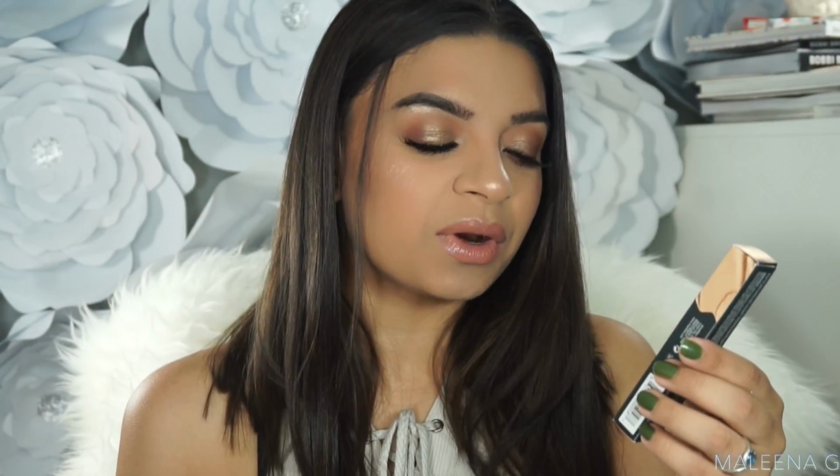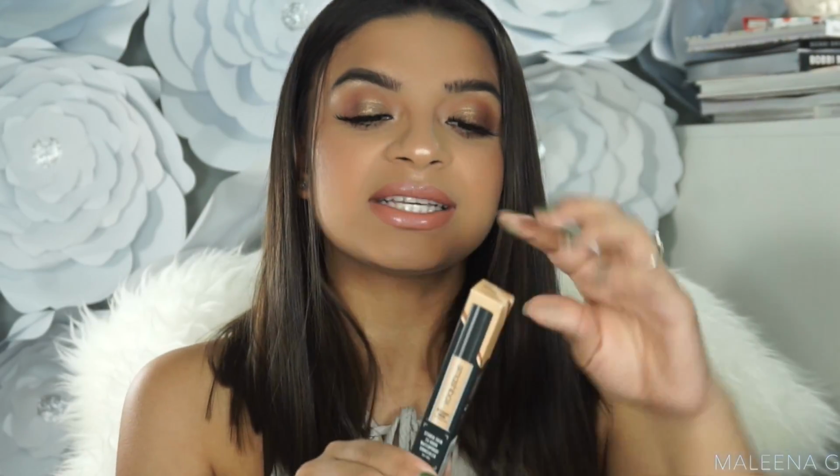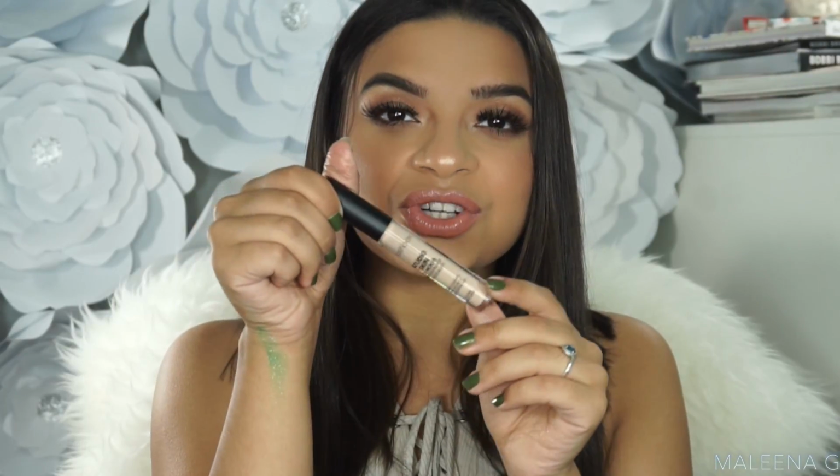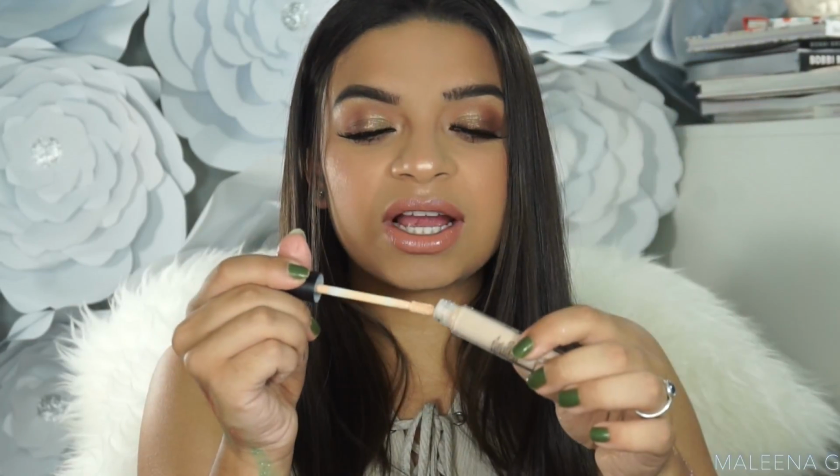Moving on to the next product, I picked up the Studio Skin 24-Hour Waterproof Concealer by Smashbox. It's also pretty new on Sephora's website. I ended up picking up the shade Light Neutral, but I'm not too sure that this is my right under eye shade color. It looks a little bit too light for my under eyes. I'd have to try it out and see. If anything, I will take it back and try out Medium, because I know that one's a tad bit darker. But I am super interested to see how long wearing this is, because I don't have a concealer that I feel like lasts forever and ever.